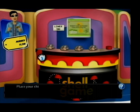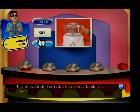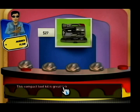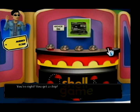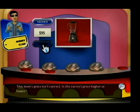All right. Mash your favorite vegetables with this handy appliance. I'll say higher. Sorry. Lower. Your next. This compact toolkit is great to keep in your car, camper, boat, and more. Higher. You're right. You get a chip. Place your chip in front of one of these shells. Blend smooth frozen drinks and more with this powerful two-speed blender. I'll say lower. You're right. You get a chip. Place your chip in front of one of these shells.